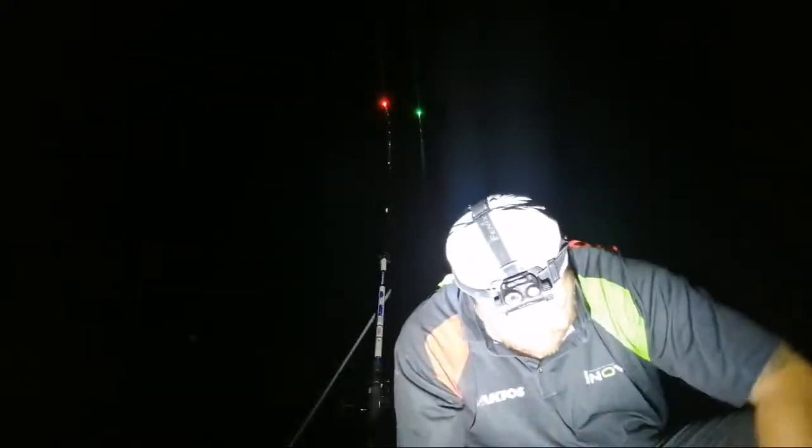Right guys, a couple more fish in. Got another bream there. Just fell off the hook on the way in. And then a small tiny one. I'm struggling tonight with these midges now. Really struggling.